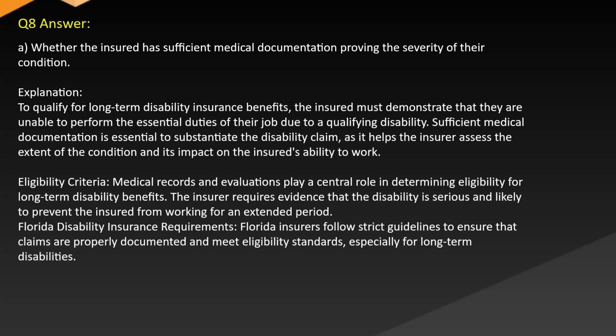Explanation. To qualify for long-term disability insurance benefits, the insured must demonstrate that they are unable to perform the essential duties of their job due to a qualifying disability. Sufficient medical documentation is essential to substantiate the disability claim, as it helps the insurer assess the extent of the condition and its impact on the insured's ability to work.